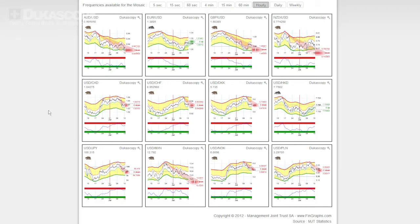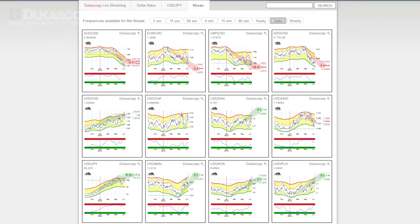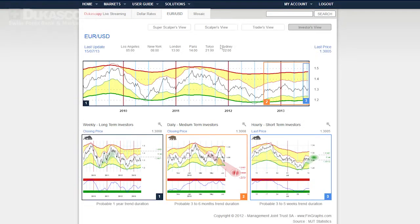And maybe we want to switch to the daily before we go into the single currencies. And so the daily, well, as you see, most of the pairs quoted against the dollar are still heading down. And dollar Swiss is still heading up, and dollar yen is also still heading up. So let's go into euro dollar. Have a closer look at the euro dollar.